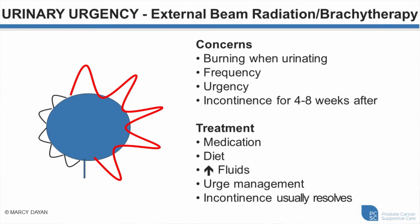We want people to increase their fluid. If your urine is dilute, it's less irritating to the bladder. And so some people say, well, Marcy, you're not hearing me. I've got to go frequently and urgently, and I don't want to make more urine.